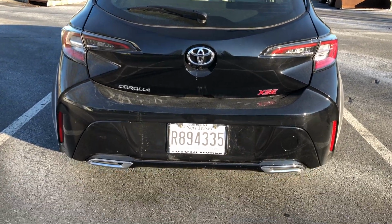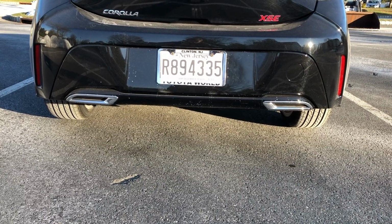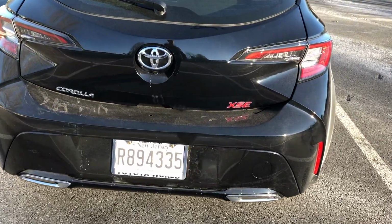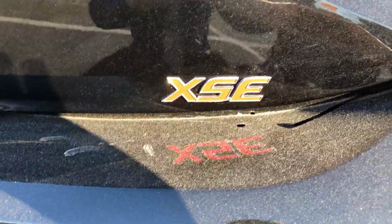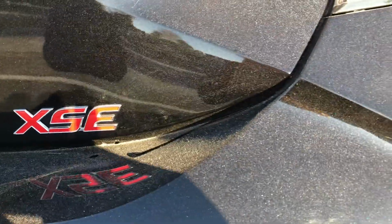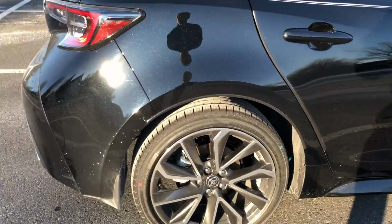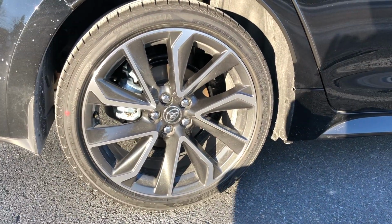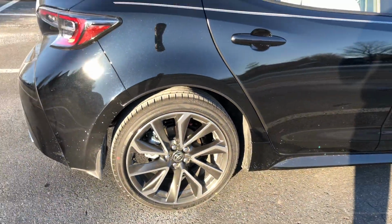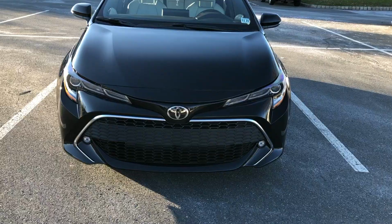On the XSE, you have the two dual rear exhaust pipes, which are fake, but nonetheless they look very cool. And then to point out that you got the XSE, Toyota inscribes that on the back of your trunk in big red letters right here. Looks rather cool. And on the XSE package of the Corolla hatch, you have these 18-inch wheels, which look amazing. They're very sporty and flowing looking. And personally, I believe they fit the Corolla and match the black exterior very nicely.